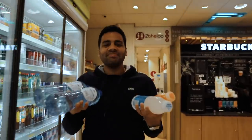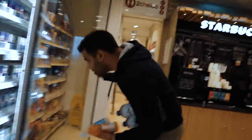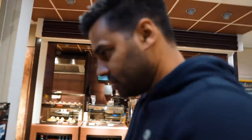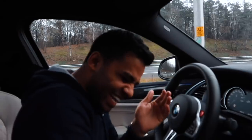Are we stocking up? Yeah. Let's stock up on everything. Food, drink, oh yes. I think we've pretty much got everything we need. Water, junk food, Red Bull, coffee, hot chocolate as well, so that we have something to drink in the car. Bread with cheese. Yeah, panini. Anything else? Yeah, the hot stuff. Okay, yep. Alright, well, we're good to go.